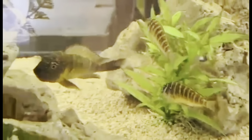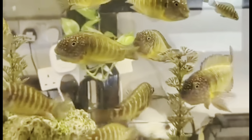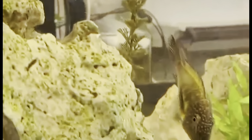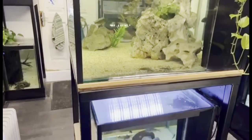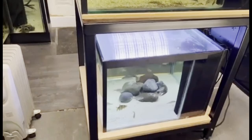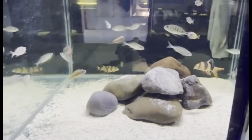These are in a species only tank, and this is for various different reasons. One of the main reasons being that these are wild caught fish, so erring on the side of caution, water parameters, trying to keep them as happy and healthy as possible is one of the main reasons. But another reason would be to breed these fish. So as you can see, they do have fry in there. So this is absolutely brilliant for the fish keeping hobby. And hopefully it won't be too long before you see them in my fish room as well.